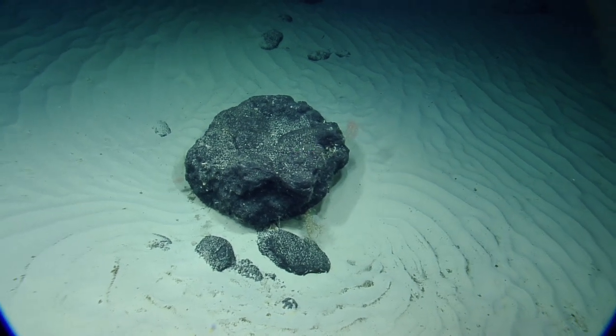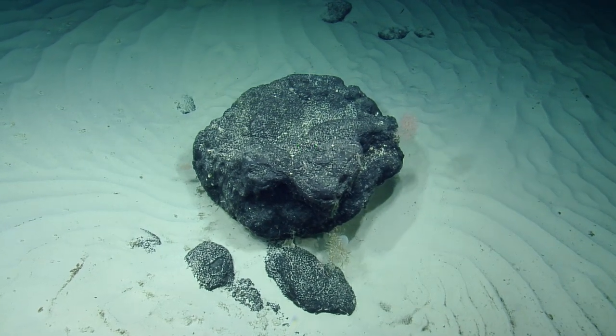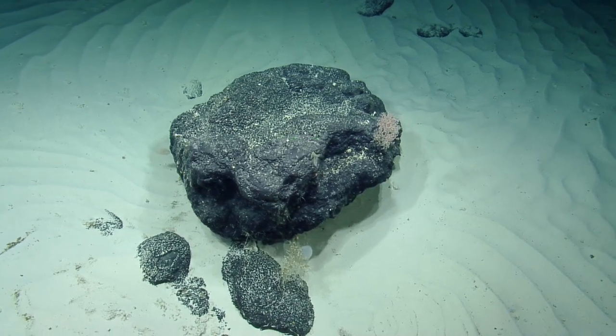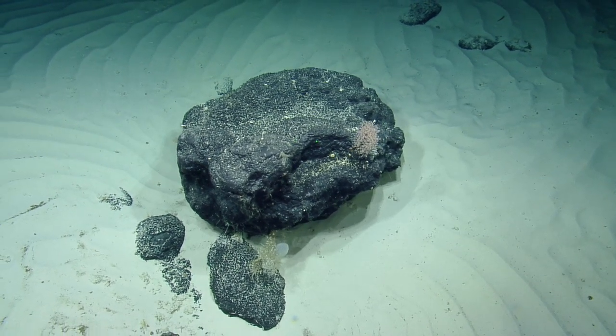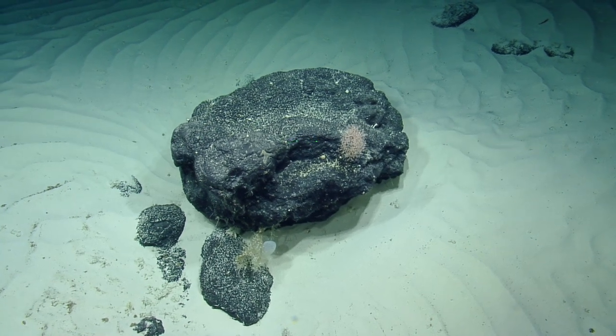See the way this rock affects the shape of the bed forms. Yeah, the bed forms. These really pretty geometric patterns in the seafloor. You got what looks like probably another group of hydroids maybe there on the bottom. A little chrysogorgia on the side and some kind of little sponge there.